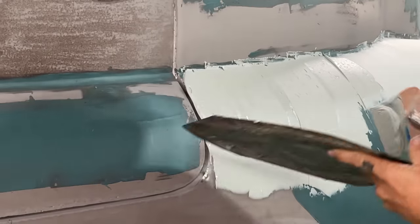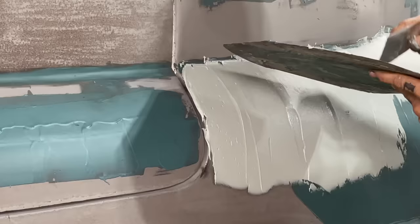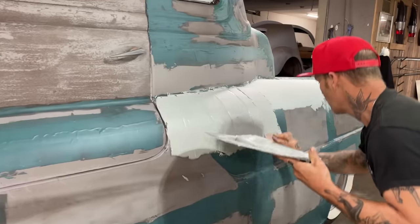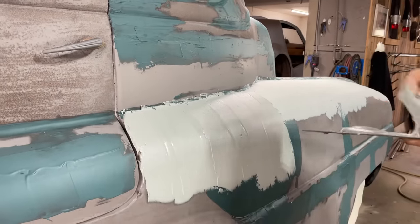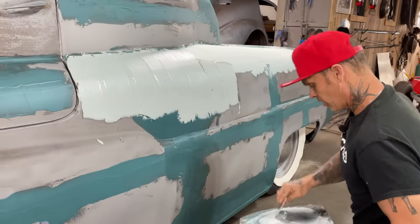Can't sand it off if I have no product. That's what I'm going for. Got to put product on. I've got a lot of product in my plate here, so I better start putting it on.